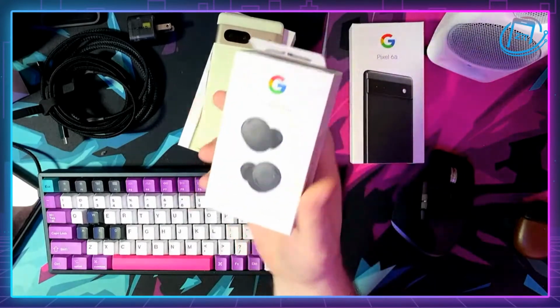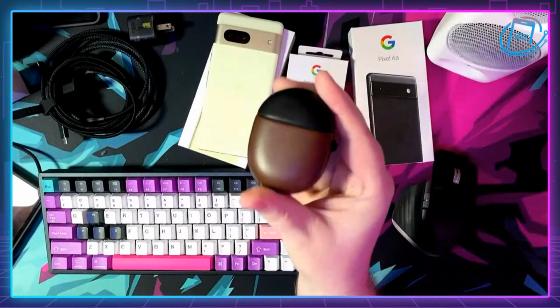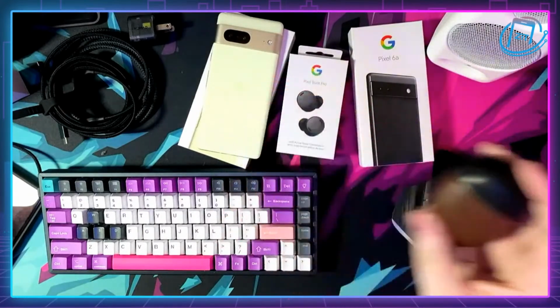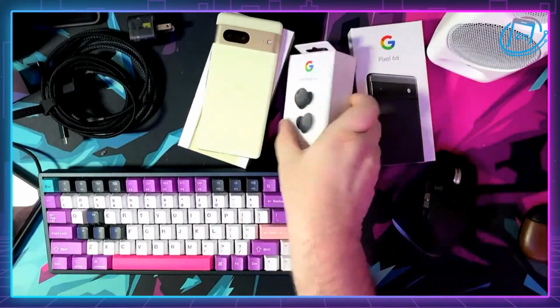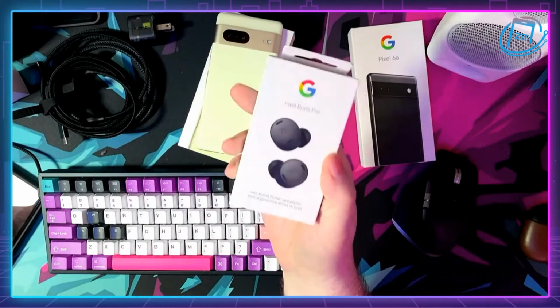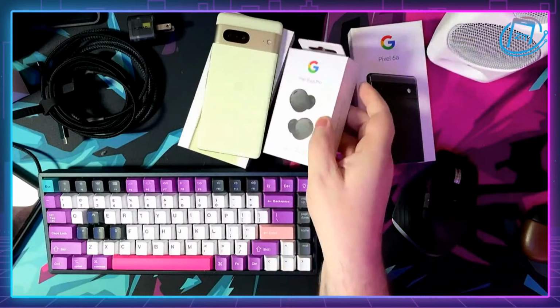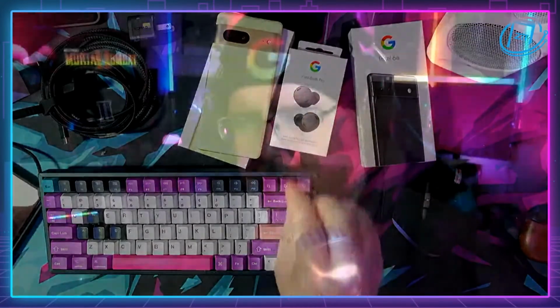I'm really excited about these. I currently have the Buds A series. So these have actual active noise cancellation and a couple other really cool features, better battery power, things like that. So I'm really looking forward to these. I've heard nothing but good things about them. These are gonna be exciting. So let's dive into the chat here.